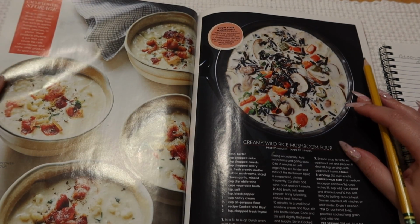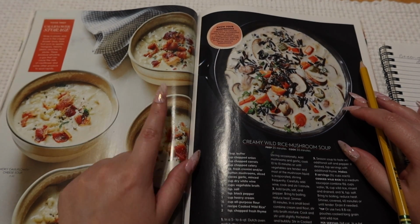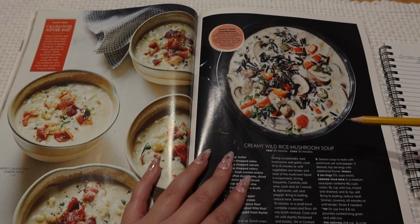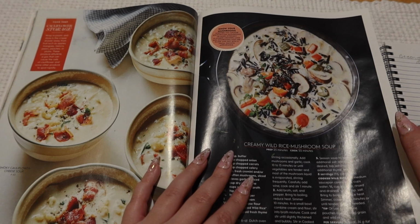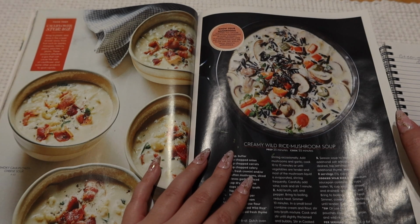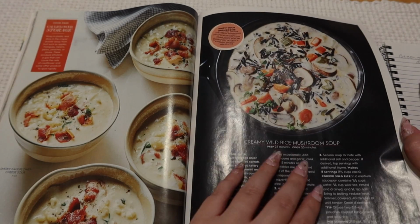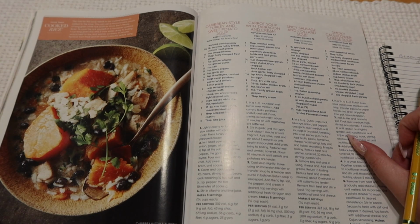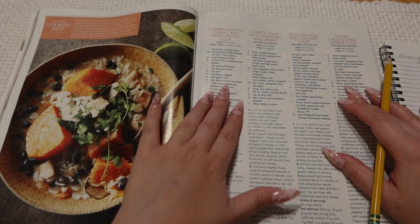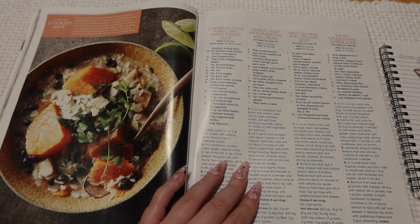Okay. Here we have smoky cauliflower cheese soup, which also looks good because it has bacon on it. That is the secret. And then creamy wild rice mushroom. I like mushrooms in, what's the word I'm looking for? I don't know. I only like a little bit of mushrooms. Not a huge fan. Caribbean style turkey and sweet potato soup. That looks good. What sparked our fancy? Spicy sausage.